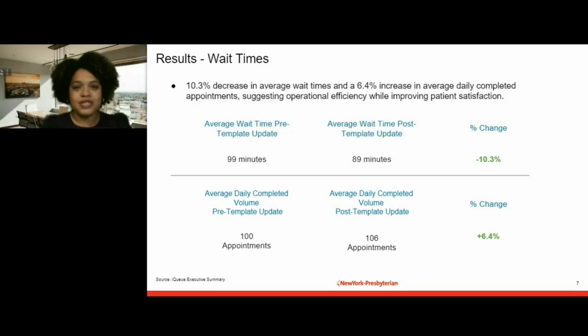So as you can see, we found a 10% decrease in average wait times. And what that reflects is our patients spending about 10 minutes less time sitting in the waiting area. And I know 10 minutes may seem trivial to some of you, but we do hear from our patients that they appreciate this decrease in time.